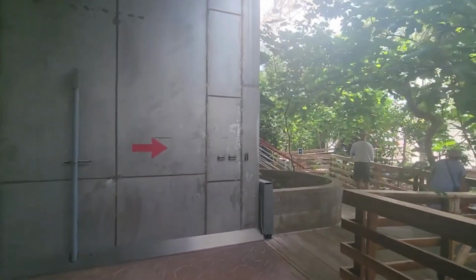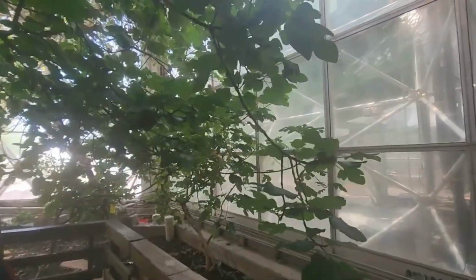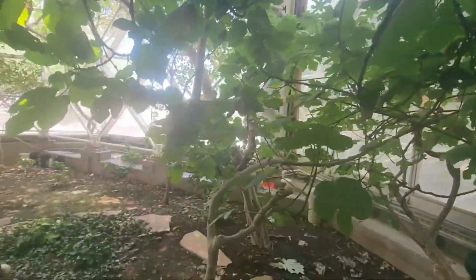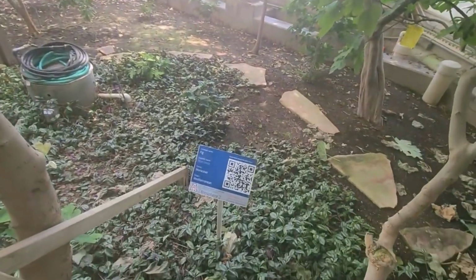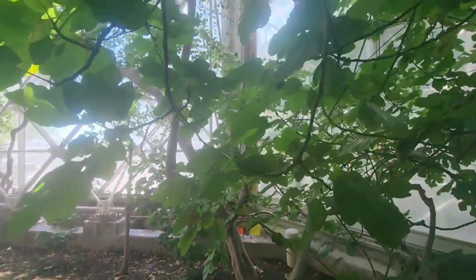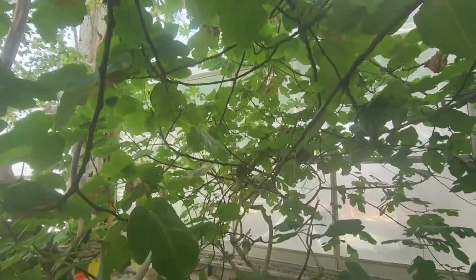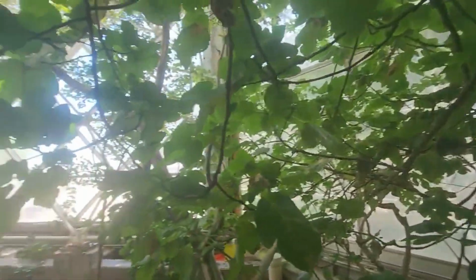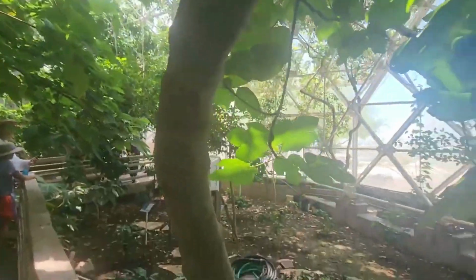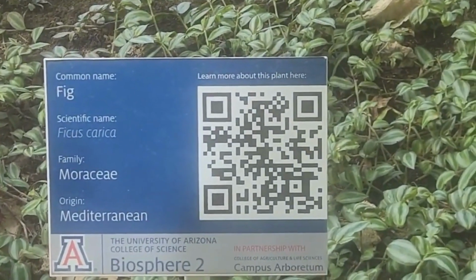Oops. All right. It's very jungly in here. And it smells very jungly. Okay, that's a fig. Oh, yeah. Look at that. Where are the figs? That was just a leaf. That's pretty cool. And it's a tree. I'm back to whispering about trees again. There you go.